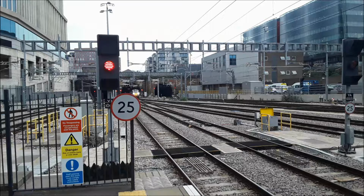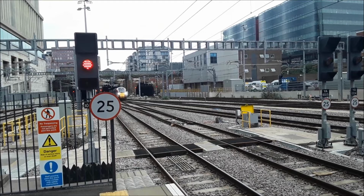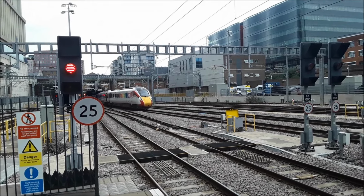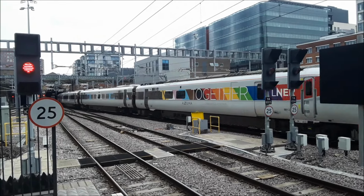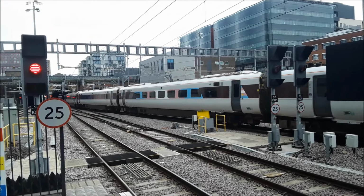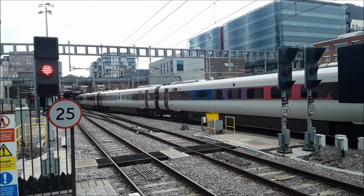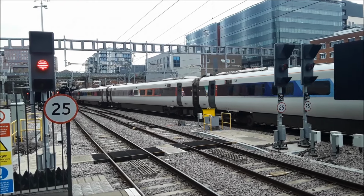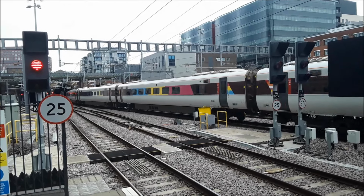Lovely. Okay, coming in now is a terminating LNER Azuma service from Edinburgh Waverley. The Great Northern service was a late running terminating train from Cambridge. Oh, and this is LNER's Pride train. All together. I can see what they're doing, but I think Avanti probably did it better.